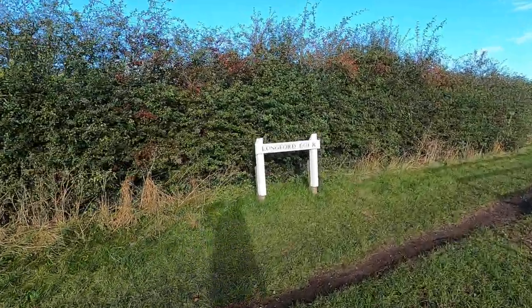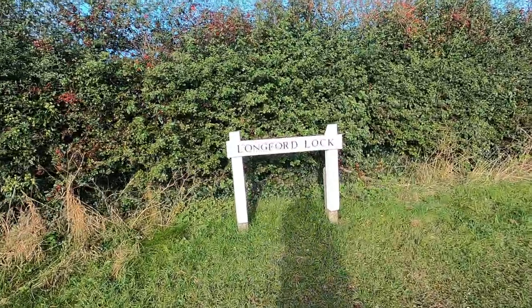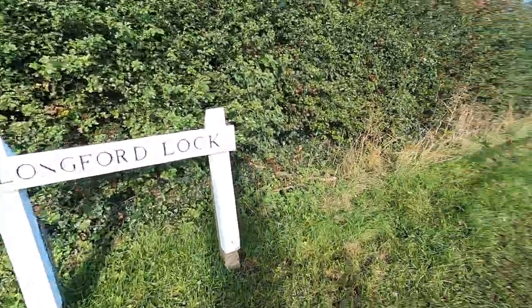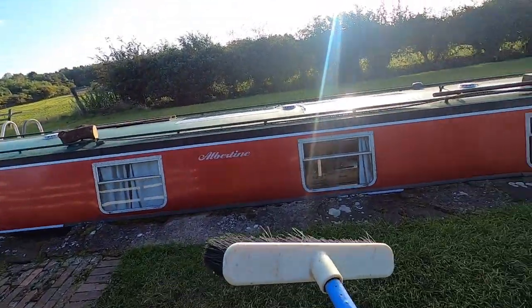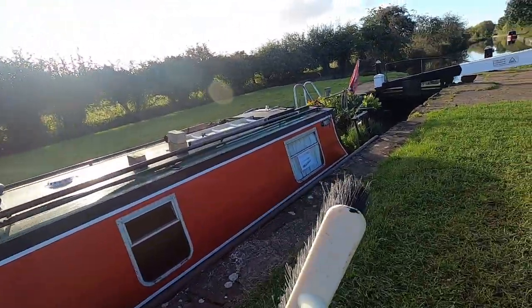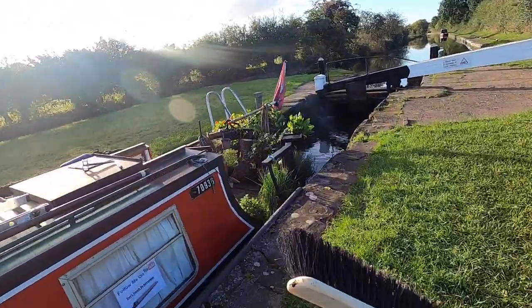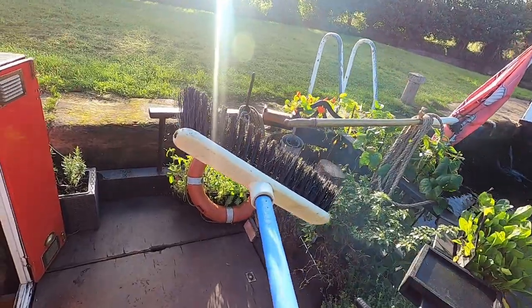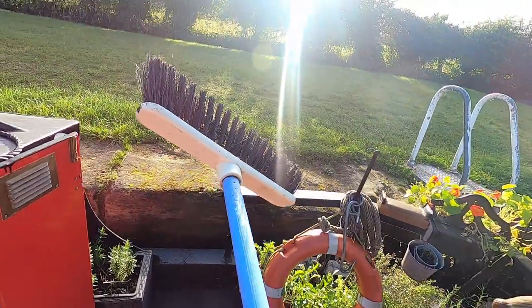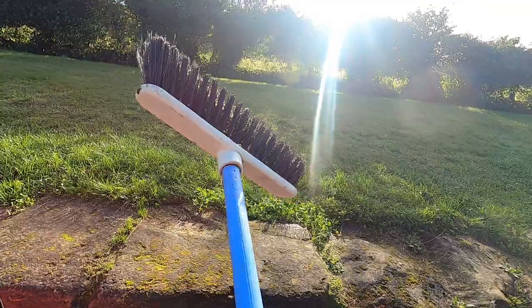I'm in Longford Lock. I just got the broom out. Well, I was in here, look, the broom. And I was just sweeping down the boat a little bit. And this lock must leak like a sieve because the boat's going down quite quickly here. I haven't even operated the lock paddles yet. I better grab my windlass.